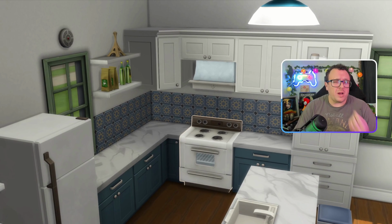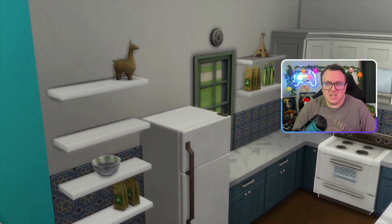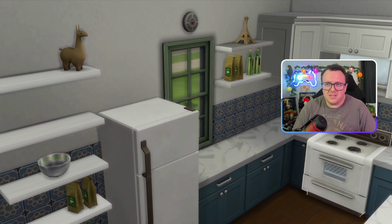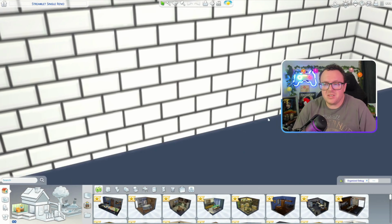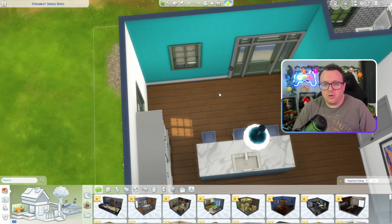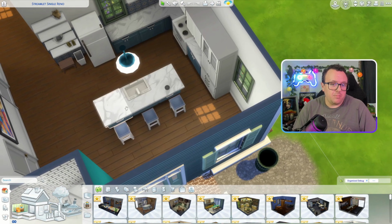It's a little pricey. It's pricier than the other base game cabinets, but I think it works as an upgrade. Other than that, we have some shelves to fill in the spaces here, some debug coffee bags, the bottles, a mixing bowl. I'm hoping this won't give you stink lines, because if you use the coffee cups, you'll get stink lines. So hopefully this mixing bowl will be okay, but it's a debug item, so we'll see what happens. Then that is pretty much it. This would be a space where you put your dining room table once you get enough money or decide you want one. In the meantime, your Sims can sit at the bar.